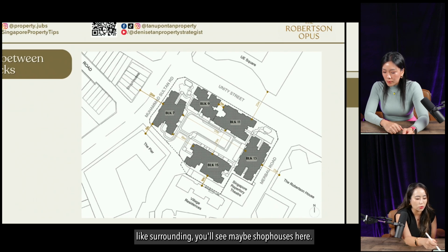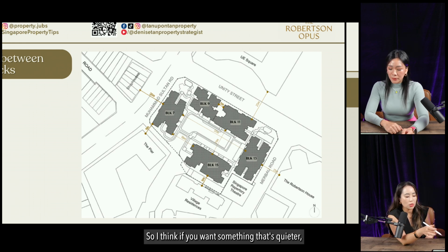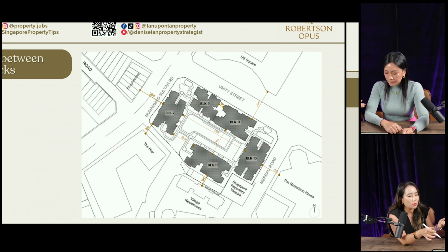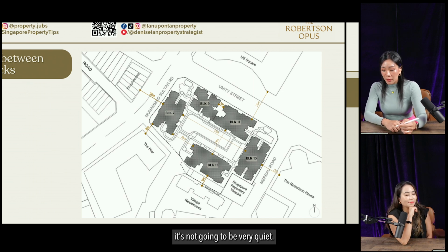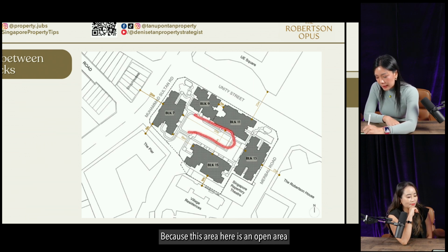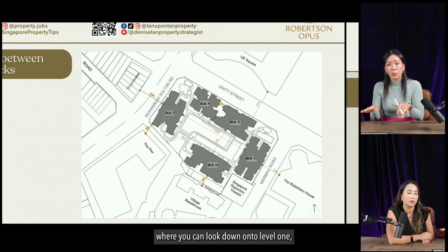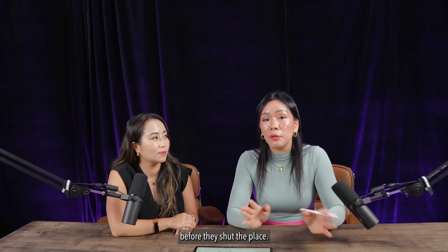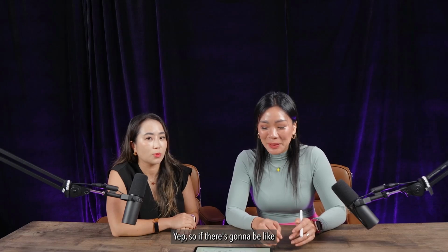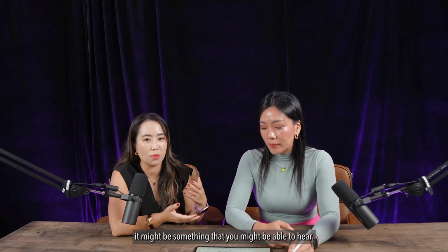Like surrounding, you'll see maybe shop houses here, but because it's sloped, I think there won't be anything unblocked. So if you want something quieter, maybe an internal view may be better. But even if it's an internal view, it's not going to be very quiet because this area here is an open area where you can look down onto level 1 where the hustle and bustle is. Something like what Robertson Walk is currently, if you managed to visit the area before they shuttered the place. So if there's, for example, a soccer match and all that, you might be able to hear it.